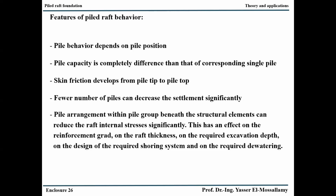The skin friction in a pile raft foundation develops from pile base to pile top, and it is higher than that of a single pile due to the mutual interaction between raft and piles. Therefore, a fewer number of piles can decrease the settlement very significantly in the case of pile raft foundation. And the arrangement of piles within the pile group below the pile raft foundation can be very helpful to control the stress action in the raft, and hence we can reach more economical solutions.